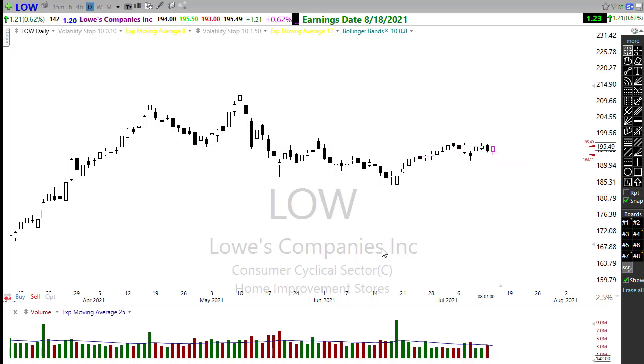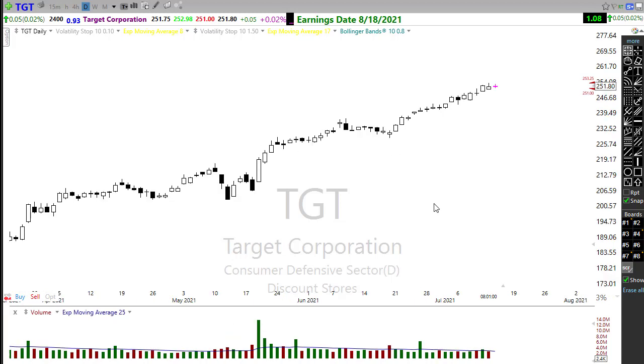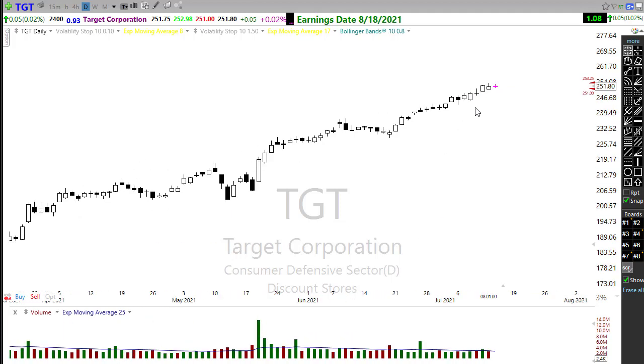pretty darn strong. You might want to take a look at Target. Target showing lots of bullishness here. We just continue to run and run and run here in Target. Now, be a little bit careful because, once again, there really has been no pullback, no support level put in this chart. But that, as you can see, we're just running hard here in Target. Any rest or consolidation in here would set up that opportunity to the upside. So keep a close eye on it.